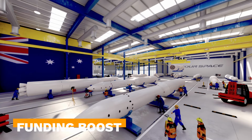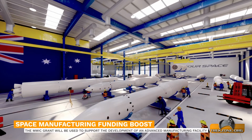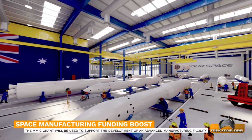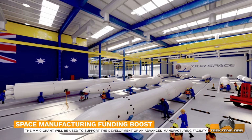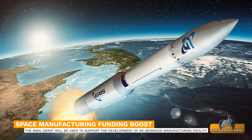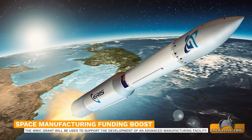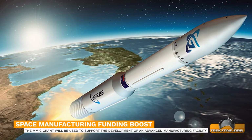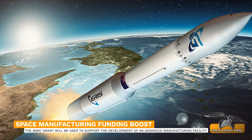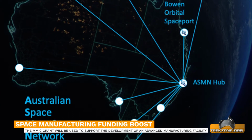The Modern Manufacturing Initiative Collaboration is a federal grant program that aims to promote collaboration across 6 different industries, including space. Under the initiative, the collaborative stream provides funding for a small number of large transformational projects. The MMIC grant will be used by Gilmour Space and the ASMN to support the development of an advanced manufacturing facility for building satellites and rockets in Australia, and a common use testing and manufacturing facility to provide framework and infrastructure for collaboration within the space industry.